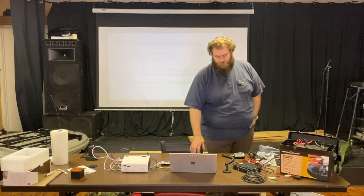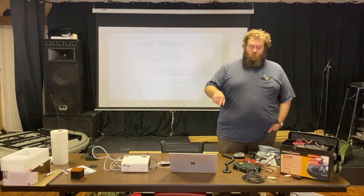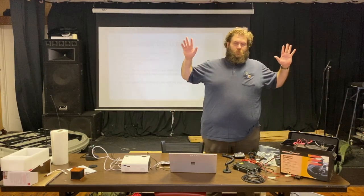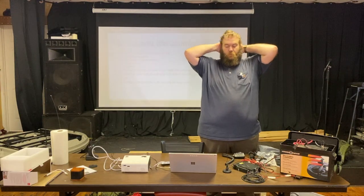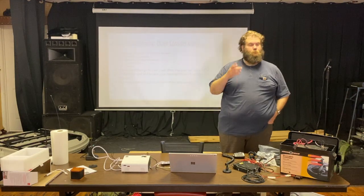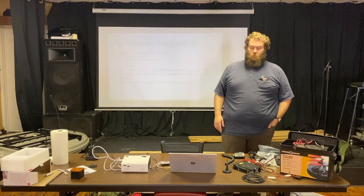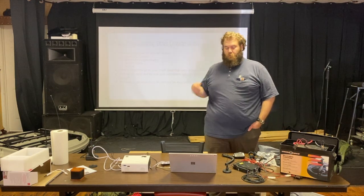A couple things to think about. You want to be able to do these things without a computer, without any help. You want to be able to add or remove a repeater, add or remove a simplex frequency, which is just radio to radio. You want to be able to lock out the radio so you don't transmit, and you want to be able to scan.